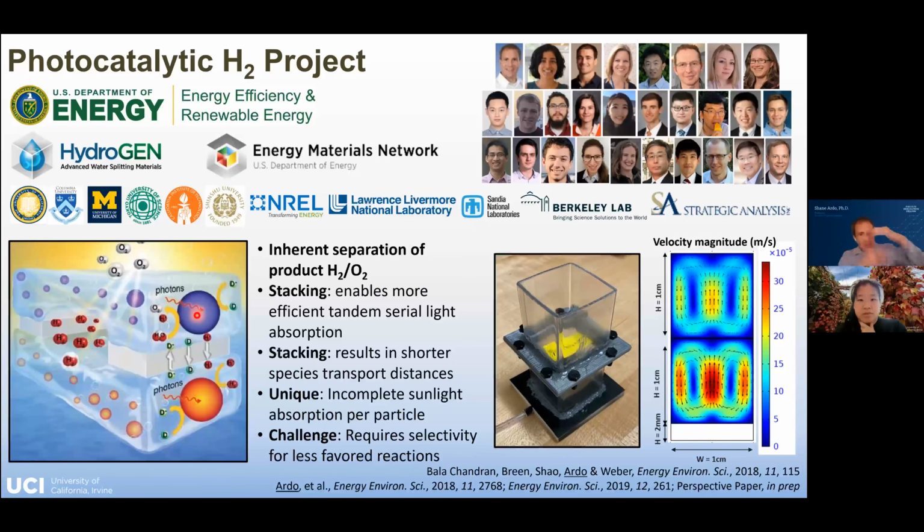Okay, these aren't very thick particles. These are nanoparticles that absorb some light and also transmit some. That's not how the solar cell works. Solar cells try to absorb as much light as they can as their energy allows. And so we've discovered some really unique aspects of having this type of design.